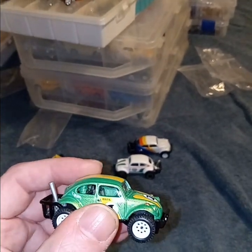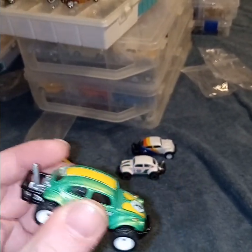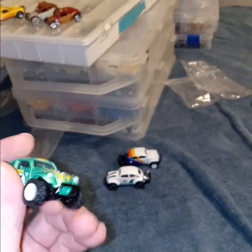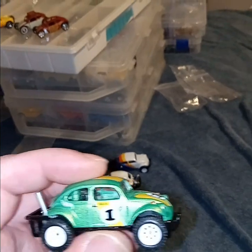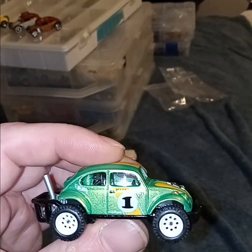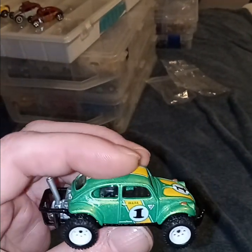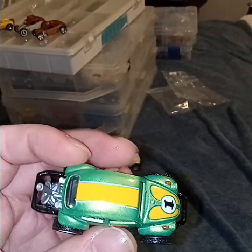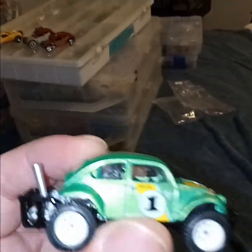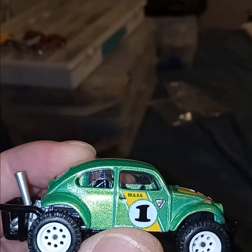So here's that first one from 2019 without the roof rack. Keep laughing, riffraff. Roof rack shenanigans going on here. Yeah, it looks pretty cool in that green metallic paint with the yellow stripes, but there's little holes cut out in the rear windows.